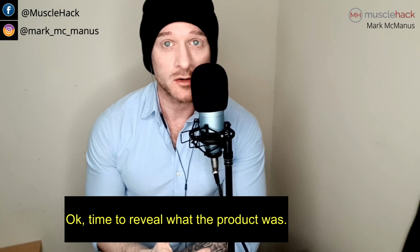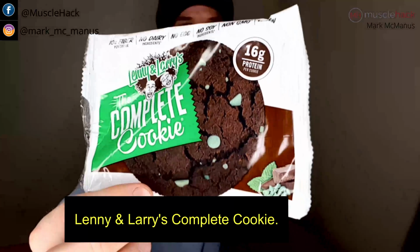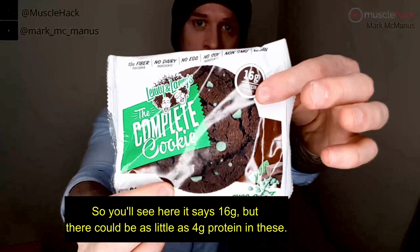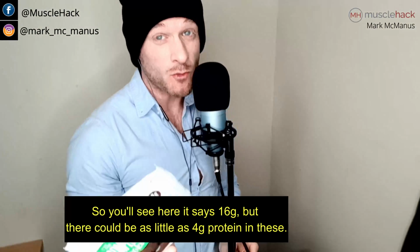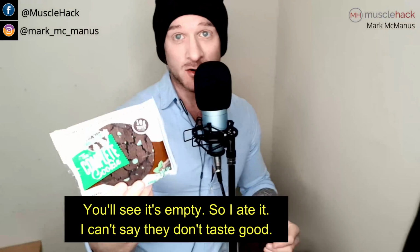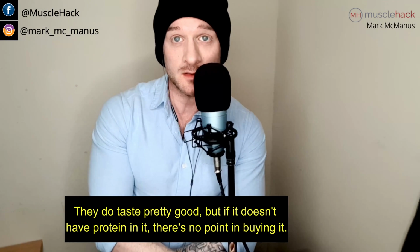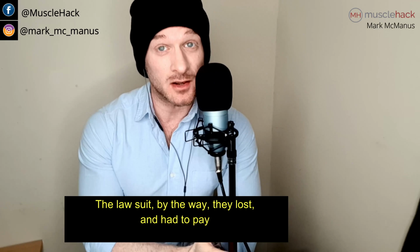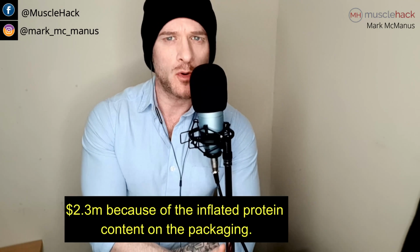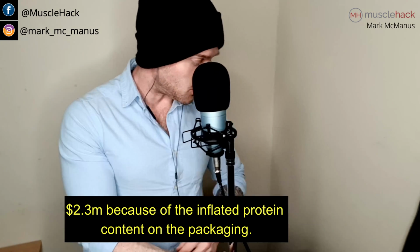Okay, time to reveal what the product was. It is Lenny and Larry's Complete Cookie. So you'll see here it says 16 grams, but there could be as little as 4 grams of protein in these. You'll see, look, it's empty, so I ate it. I can't say they don't taste good. They do taste pretty good, but if it doesn't have protein in it, there's no point in buying it. The lawsuit, by the way, they lost and had to pay, I believe it was $2.3 million, because of the inflated protein content on the packaging.